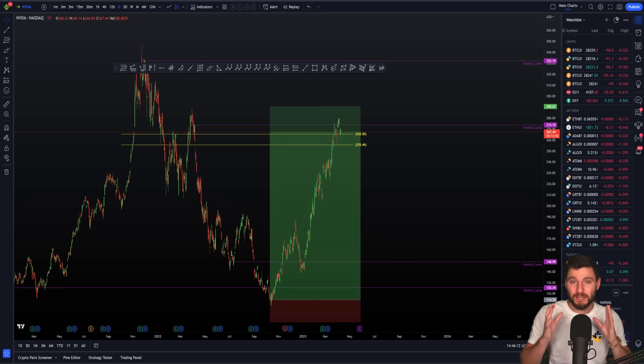And as mentioned, I know the vast majority of my viewership is, of course, cryptocurrency, primarily Bitcoin traders, right? But whether you're a low cap altcoin trader, whether you just love to day trade and scalp trade Bitcoin, as I do, I'm going to be using though today Nvidia as an example.